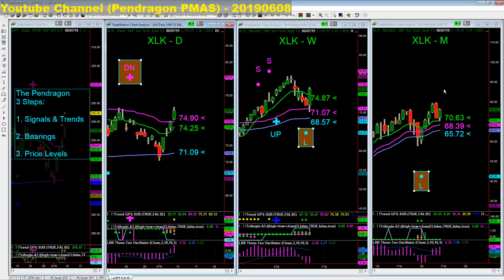So this is actually very interesting. In other words, the market, at least in the technology sector, is not advancing equally. It's not divergence. It's more like an unequal distribution going on. All right, that's what's going on here.